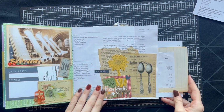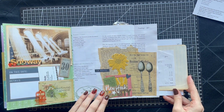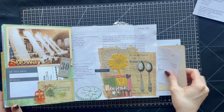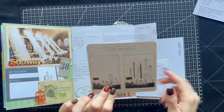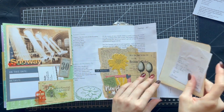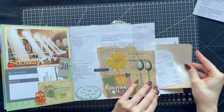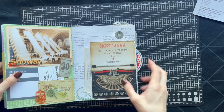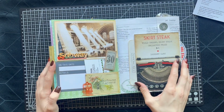I did this collage on camera and I remember not loving it, but I think collectively it looks really pretty. And this is also a New York minute from the New Yorker, and like I said, their receipt. So that just sits in this little tuck that I created, and I like it because you can see a New York minute when the page is as a whole.